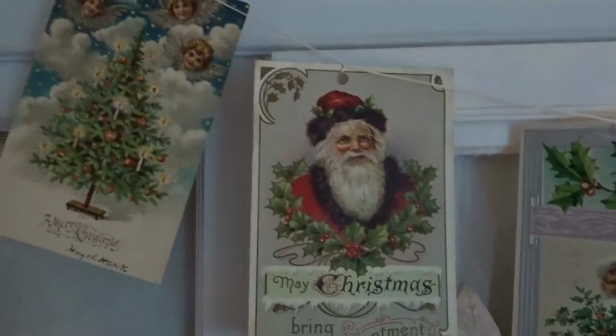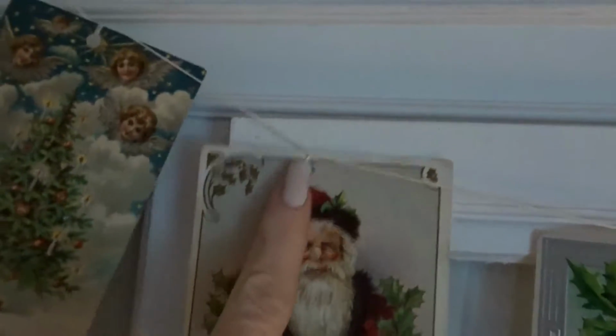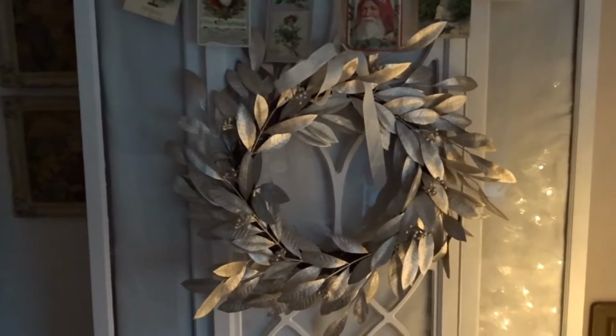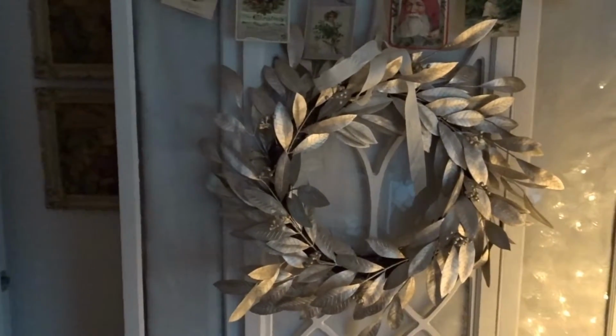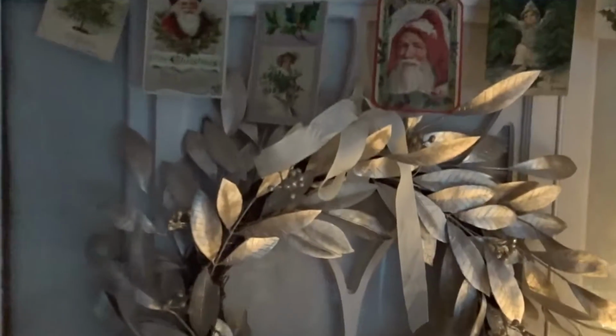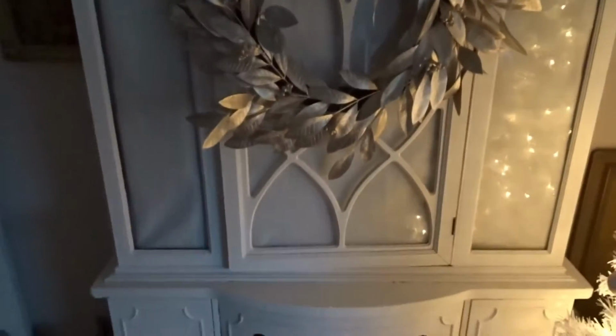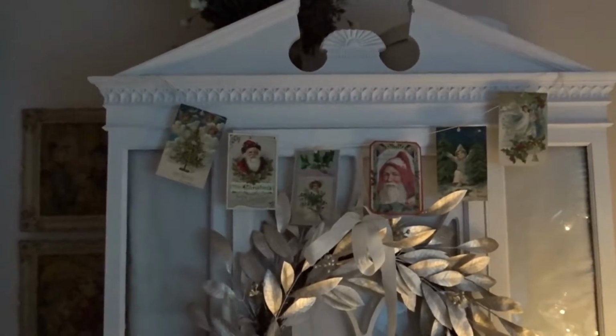And then I recently created this little garland. I also collect vintage Christmas postcards, so what I did was I punched holes at the top of each postcard, and then I ran a string through the hole. And it looks like a little garland, so it's kind of vintagey looking. And I have this wreath as well. I purchased this at Target probably 10 years ago. And I still have it, and I put a ribbon at the top. And I have a nail through the front. So anyway, I love that.